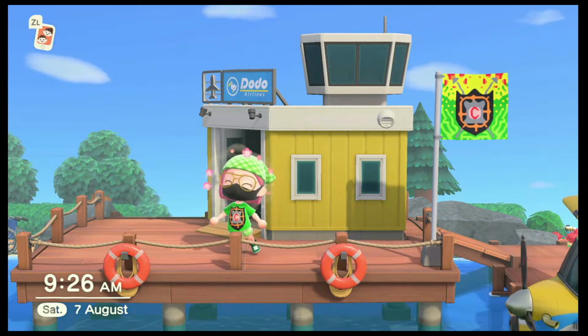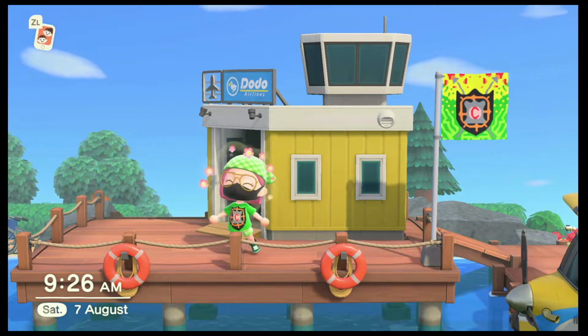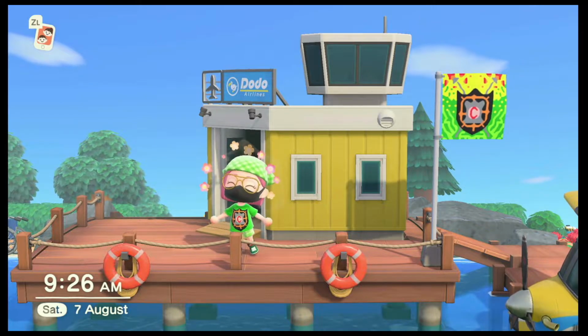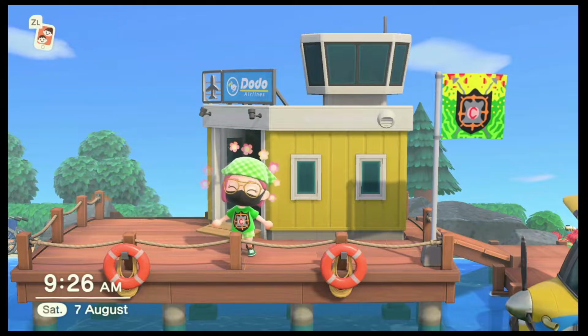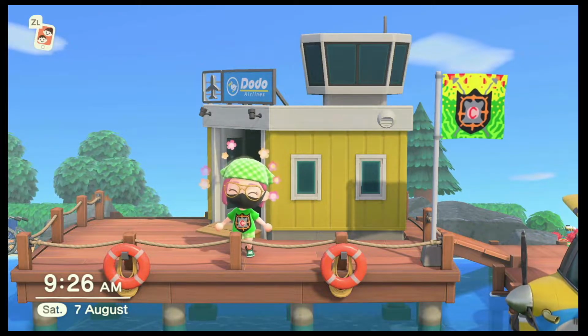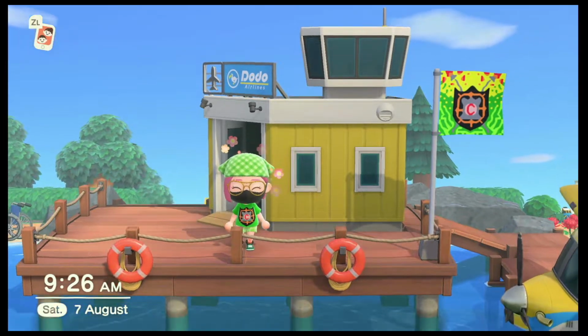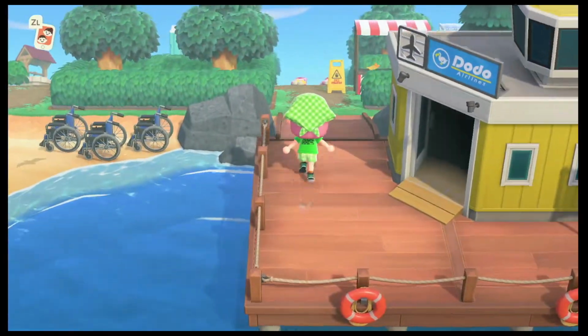So, because I missed it so much, I have tried to recreate it on my island. I hope I succeeded, but I'll let you be the judge of that. First of all, you can see the flag over here, which is the logo of Castlefest. And with that, I'm going to show you around.